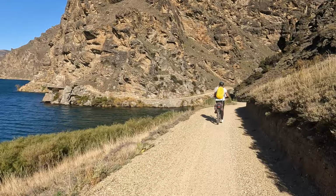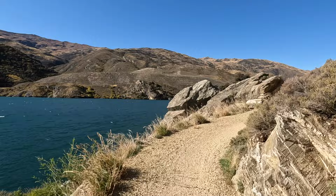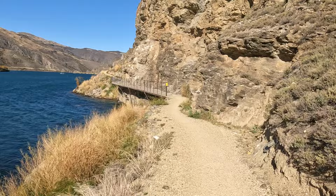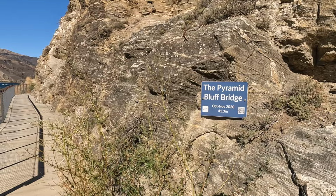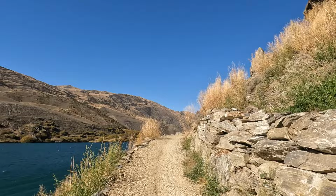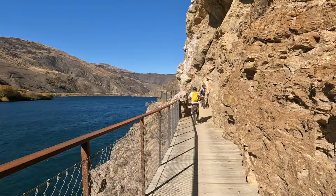It's really narrow around here, 1.5 metres. They say to get off if we're passing, don't try and pass anybody. I can see why. Pyramid Bluff Bridge. Crossing Cormorant's Perch Bridge.